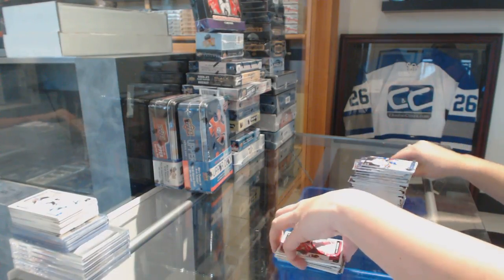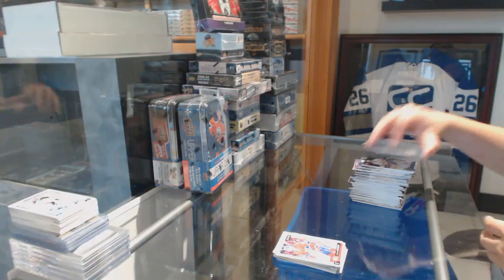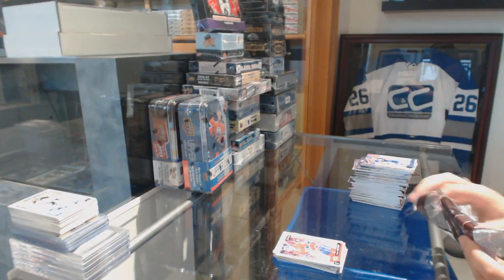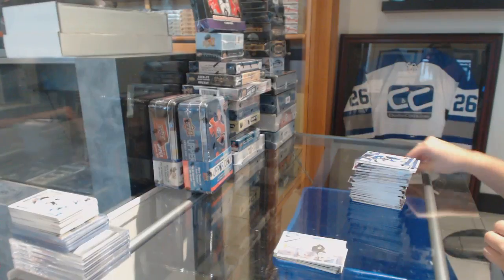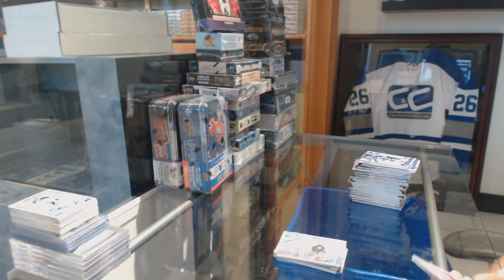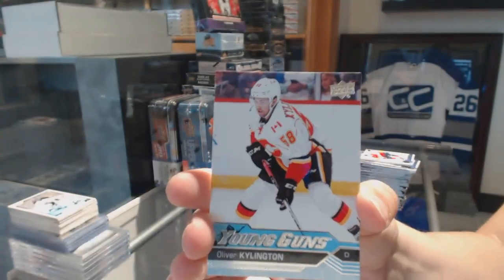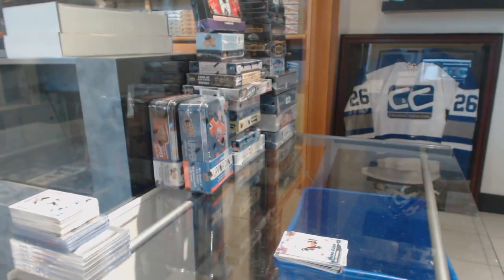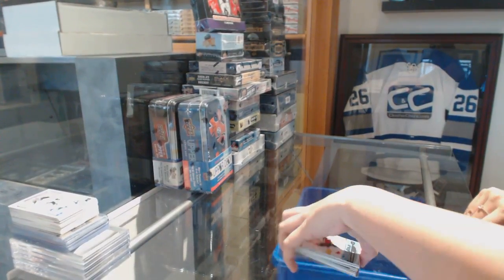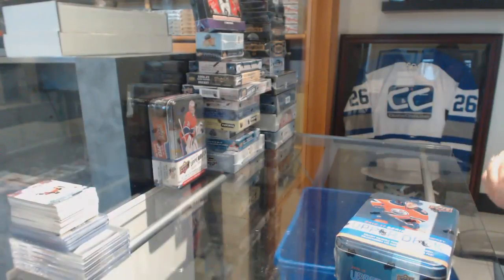Jakob Chychrun, marquee rookie for the Coyotes. Artturi Lehkonen, marquee rookie for the Montreal Canadiens. Canvas of Tuukka Rask for the Boston Bruins. And a Young Guns for the Calgary Flames, Oliver Kylington. Time for some Series 1, starting with the 16-17 Series 1 tin.